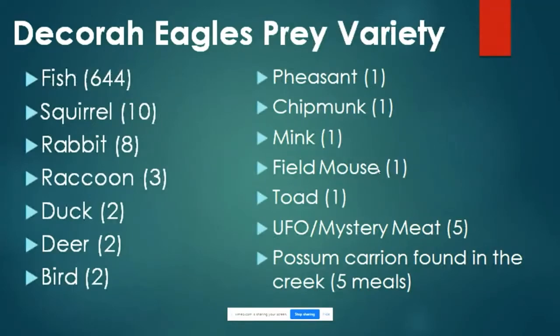But what do they typically eat? Hey, this is right next to the Decorah fish hatchery. So the predominant, of course, a lot of the fish are sucker fish and others, but fish 644 meals, squirrel 10, rabbit 8, raccoon, duck, deer, bird, pheasant, field mouse.